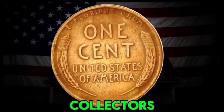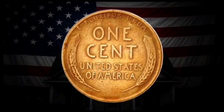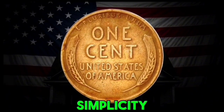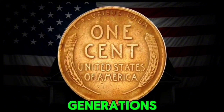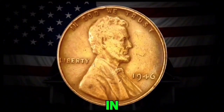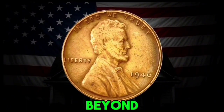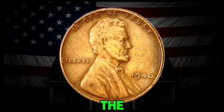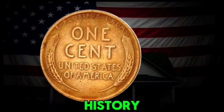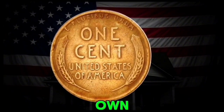For longtime collectors, the 1946 wheat penny is a sentimental piece, affordable, historically significant, and charming in its simplicity. It bridges generations, as many people still recall finding these coins in pocket change or saving them in jars during childhood. Beyond the monetary value, coins like the 1946 wheat penny offer a direct connection to American history. Each one passed through countless hands, each with its own story.